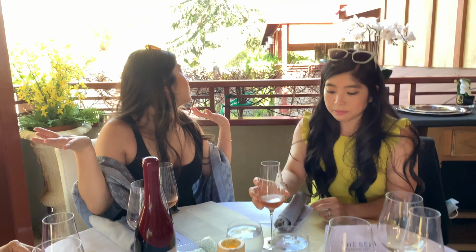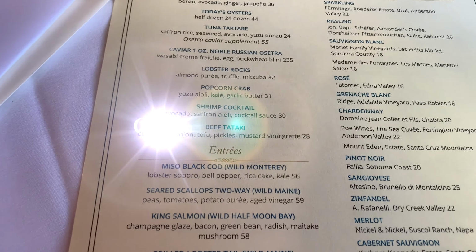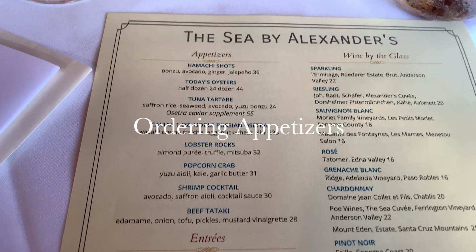It is super nice. Look at this open outdoors. It's finally good to be out. And it's really just spacious here. It's great. Yep, we're gonna show you what we eat here. So we ordered the beef tataki, popcorn crab, and hamachi shrimp.